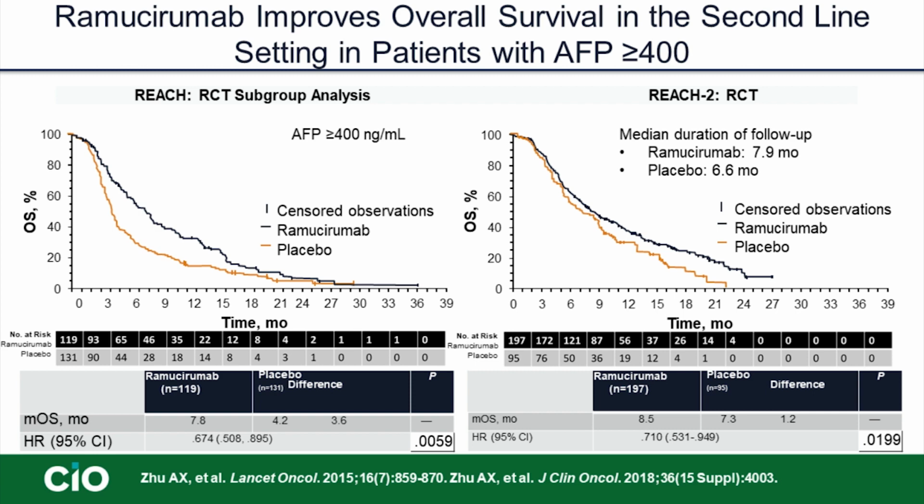And by doing that study, there was an improvement in overall survival. The placebo arm was 6.6 months, as you could see, and the ramucirumab was close to 8 months. So the p-value is very significant, and now based on that, this drug was approved in second-line setting in patients who have AFP greater than 400, which is one of the biomarkers that obviously we check every couple months.